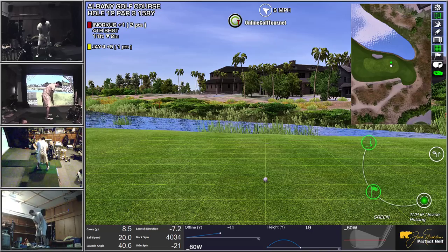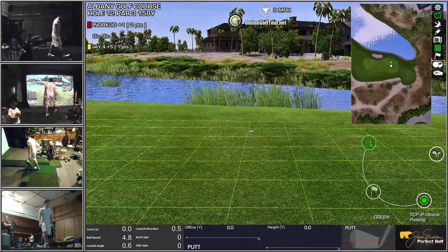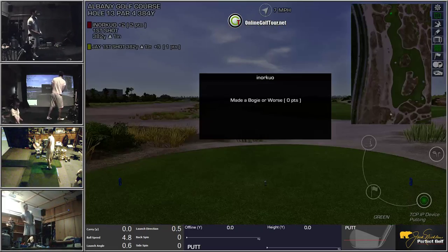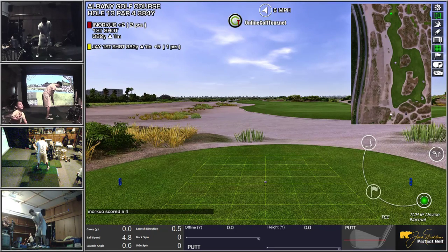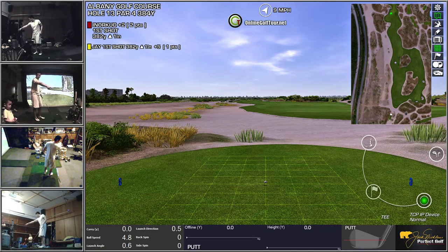Xander Schauffele just made a birdie at 13. He's now 10 under par and 1 behind Finau. Now Poulter had a beautiful approach here at the par 4 14th. Trying to make it back-to-back birdies. Yeah, chance to get to 8 under. 3 behind Finau.